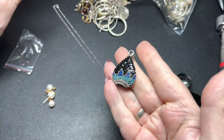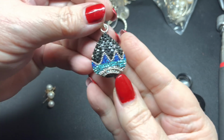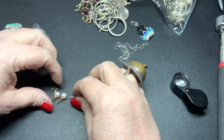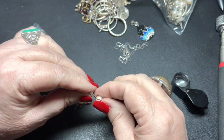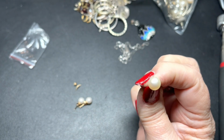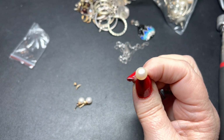And if you want this also, I will put it with it because that's how it came together. If you don't want to, just tell me not to send it, but it is pretty, and it says made in Mexico, or it says Mexico. Okay, so that's those. And then these all are 14 karat gold. This one is marked 585, I believe. Yeah, 585 with the infinity sign, and the pearl is an 8.5 millimeter pearl.